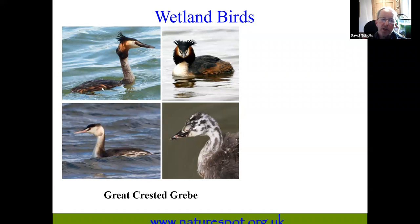Their buoyancy is such that they're almost more underwater than on the surface. And they are diving birds, as you might gather from that big dagger-like beak. They'll swim really fast underwater and chase down fish. So they eat mainly fish, and quite big fish as well. I've seen them catch fish that's maybe 25 centimetres long. It struggles to swallow it, but it'll get it down eventually.